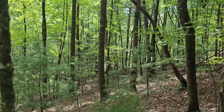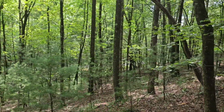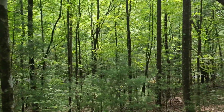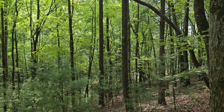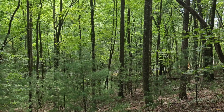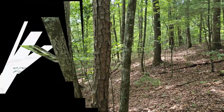Now this is looking back toward the road. There's Oceola. And tell you what, I think I'm going to stop the video and check where I'm at on the lot, and I'll just stitch the videos together later. So I'll catch you right back here in a moment.